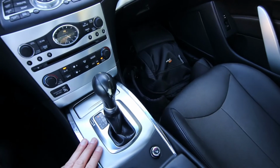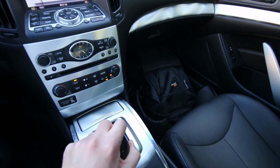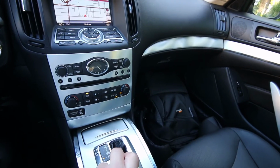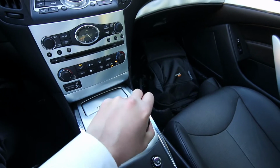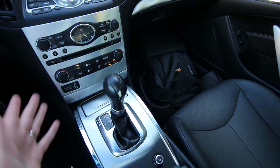This one has a beautiful leather interior. It has a moonroof, power and heated front seats, a 7-speed automatic transmission with manual shift mode. You pull the shifter back, you put it to the left. You push up to upshift, back to downshift. It will give you rev match downshifts for a sportier sound and feel. Nice aluminum trim.